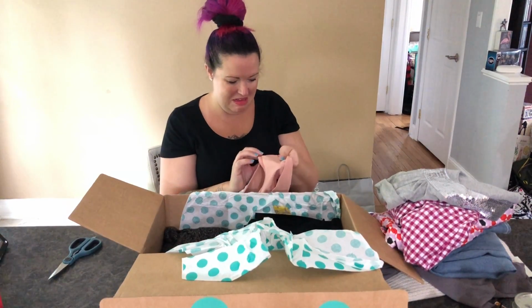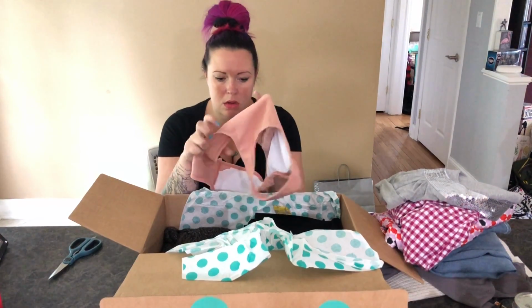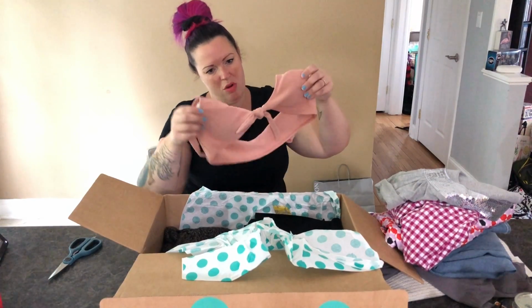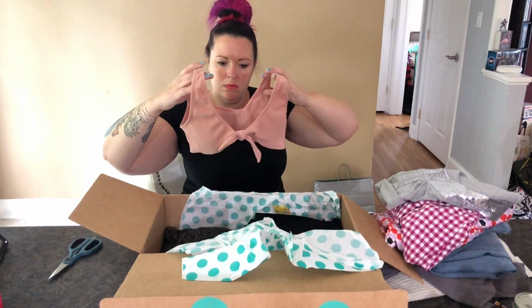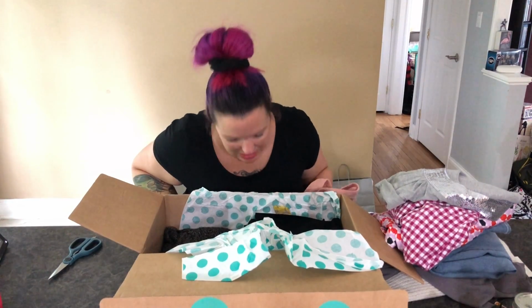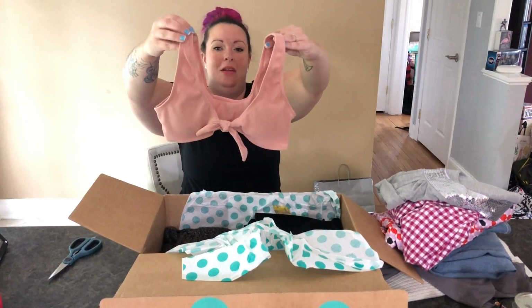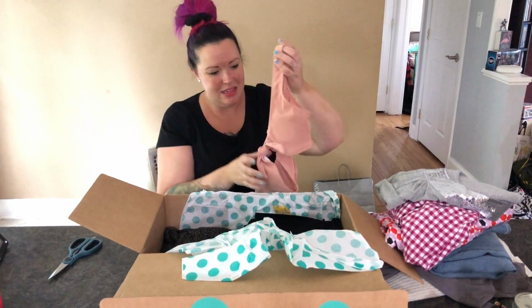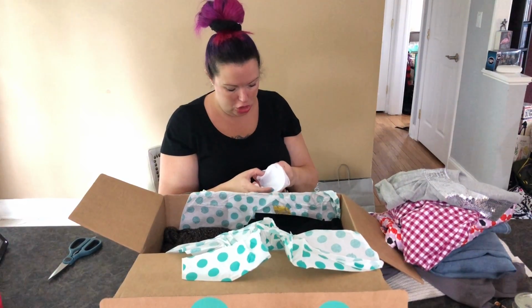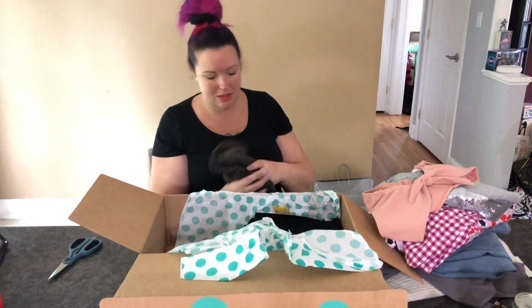Bra? I don't know. It's no name. It's a bathing suit or a bra. No, it's a bathing suit. Has like the drying liner inside. Be nice if they gave me the bottoms. Don't know what I'm gonna be doing with that. I don't know if I can do anything with that. It's like a no-name bikini top. Size large. More sweaters.